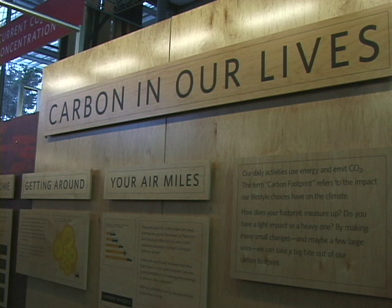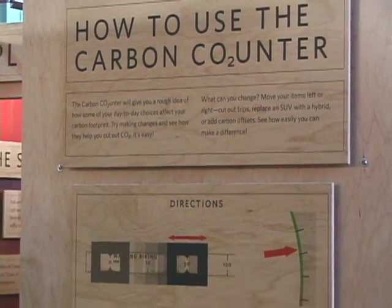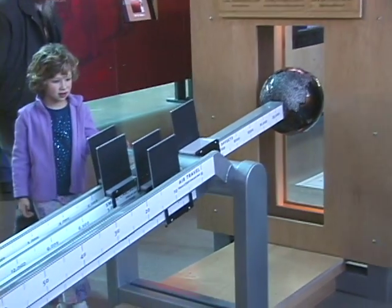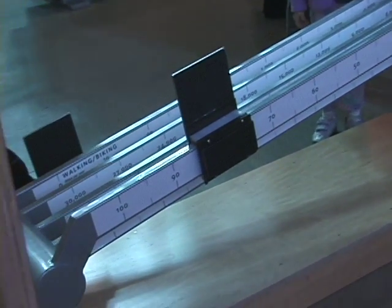You can make simple decisions as long as you are knowledgeable about what decisions have what kind of impact. People will do the right thing if they're given the choices, the knowledge, and the power to control their lives and decide that they want to make a difference. And that's what that part of the exhibit's about.